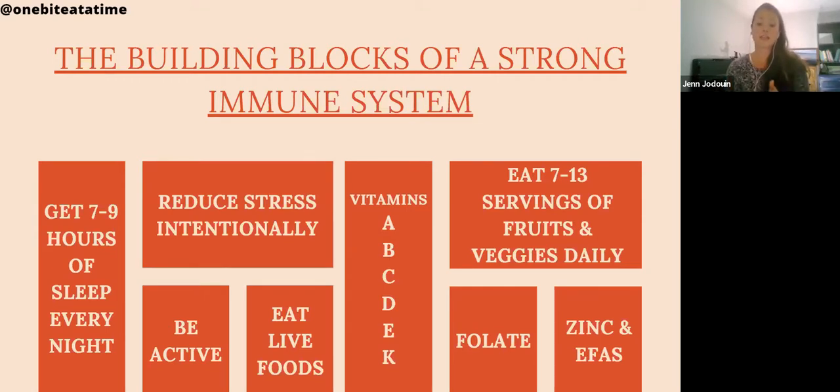So, increasing the amount of fruits and vegetables you eat on a daily basis is one of the very first things that you can be doing to start building a strong immune system. Okay. It's not running out and getting vitamin C tablets. It's not running out and getting zinc tablets. Although zinc and folate are great sources of nutrients that are going to help support your immune system.